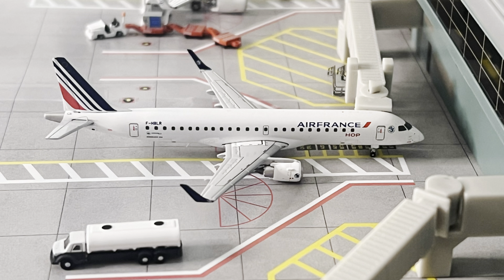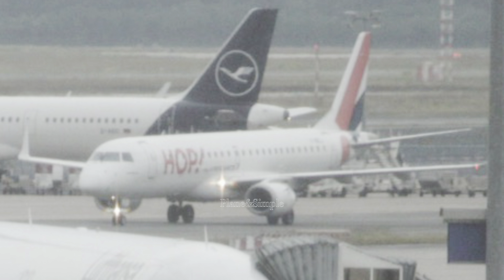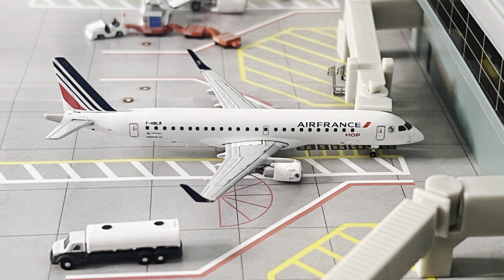It's becoming more and more common to see the E190s out and about compared to the other E-jets HOP operate, and the newer livery. Personally, I prefer the old HOP livery aircraft, but it seems the French flag carrier wants to create a form of visual unity in their fleet's appearance. Which isn't a bad thing, I just like the old livery better. Kinda like the first movie is always better than the second.